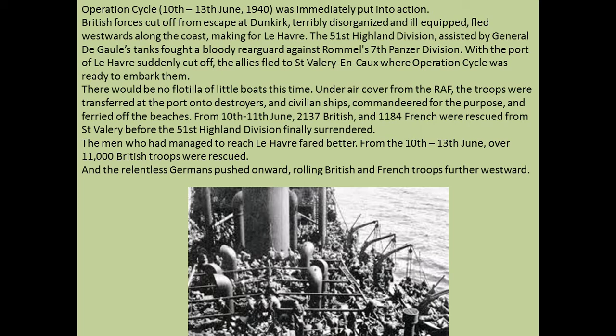There would be no flotilla of little boats this time. Under air cover from the RAF, the troops were transferred at the port onto destroyers and civilian ships, commandeered for the purpose, and ferried off the beaches. On the 10th and 11th of June, 2,137 British and 1,184 French were rescued from St. Valery before the 51st Highland Division finally surrendered.